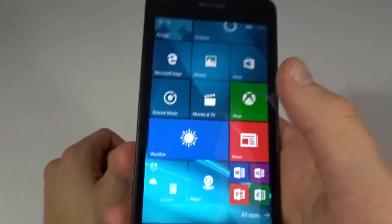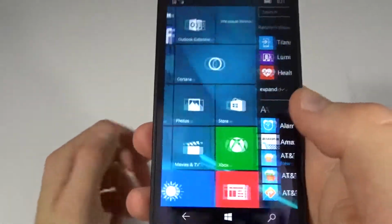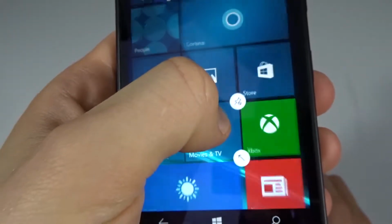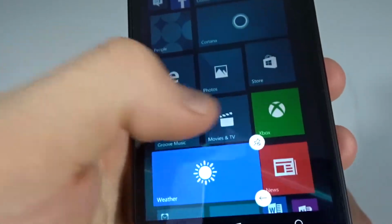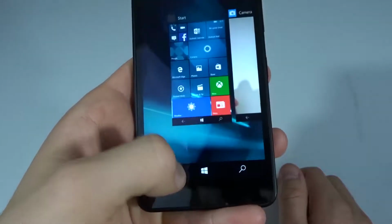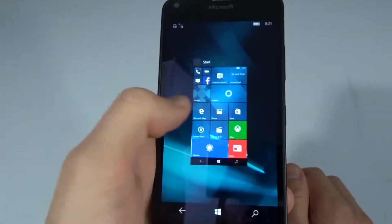It's just real basic, there's not much to it. It's real easy to use, real easy to learn. Just pull out and find whatever you want. Home screen is customizable. You can move things around, change sizes, put things where you want them. Kind of like an iPhone. You swipe down to get rid of all those apps.